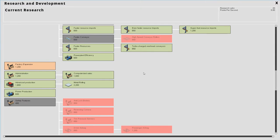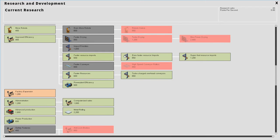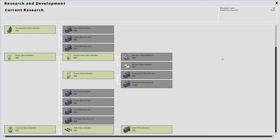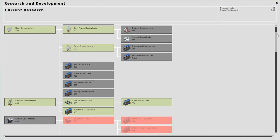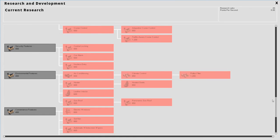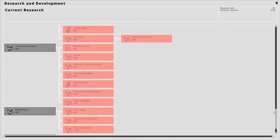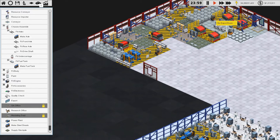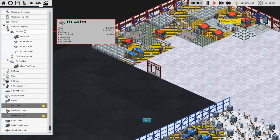Next research project. Let's go for, I don't know. Let's go for electronic features. Convenience features. Entertainment. Let's go for entertainment. Let's get some radios in our cars, right? Yeah, why not? We have another importer here.